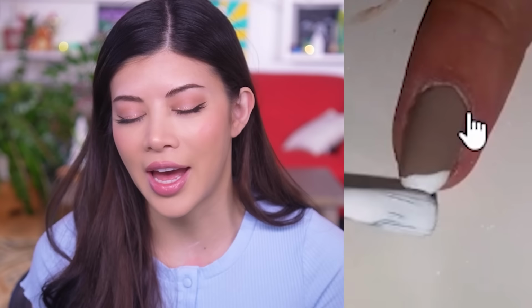Okay, so how does she get that line? How does she get that so straight? Because I really, really struggle with that. Sometimes I paint over my cuticle and it's a mess. And sometimes I have to take a brush with nail polish remover and try to get it perfectly beautiful, so it's just at the cuticle but not touching it. You have a tiny, tiny little margin of error to do this. Gorgeous. Girl, how are you gonna do this on your non-dominant hand?